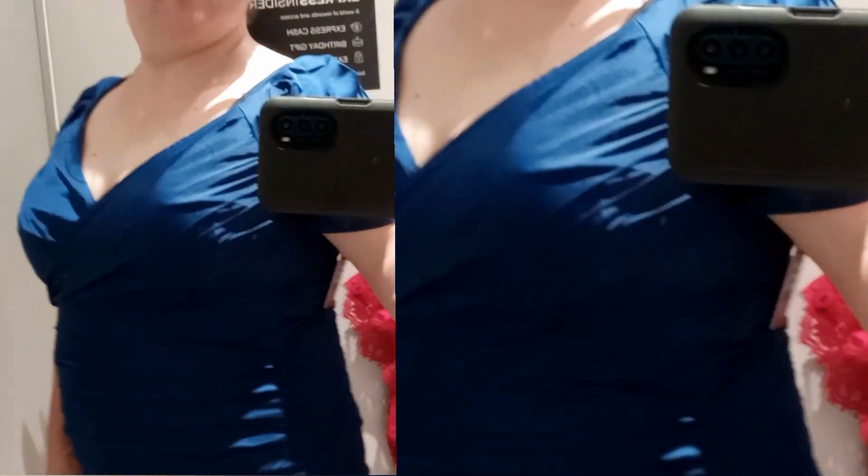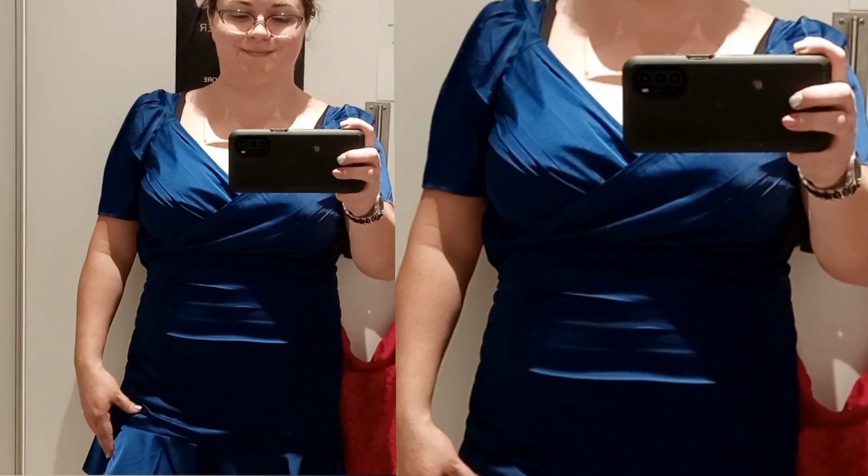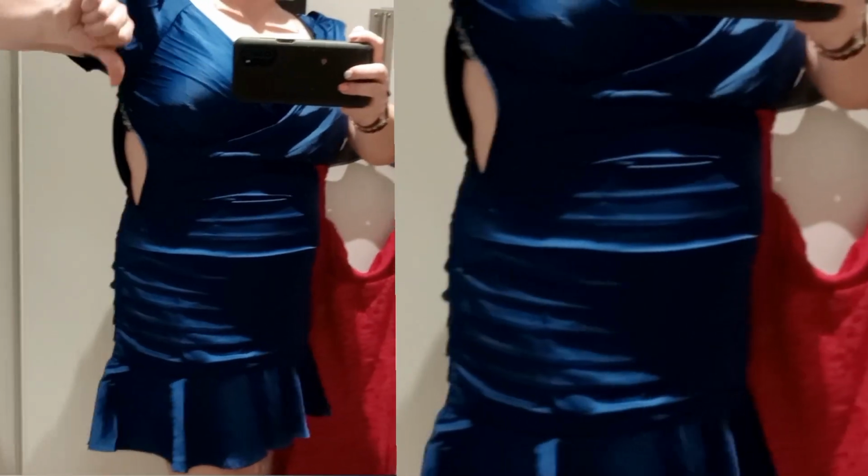This next dress is a navy one in a size 12, I believe. It was very well made and a classic style that could last for many years. Unfortunately, it was too small for me.